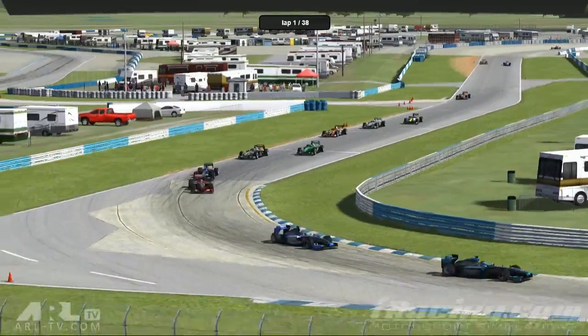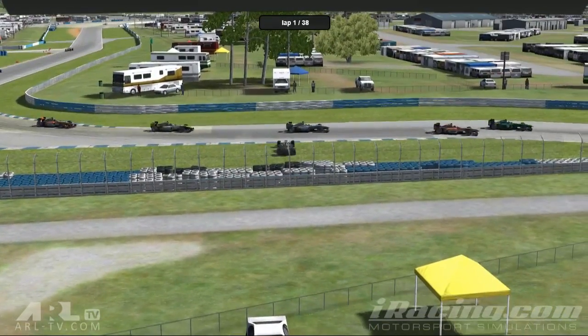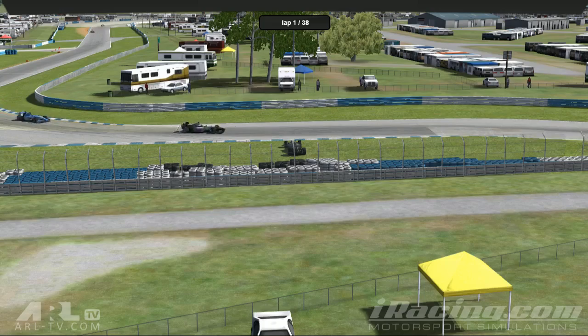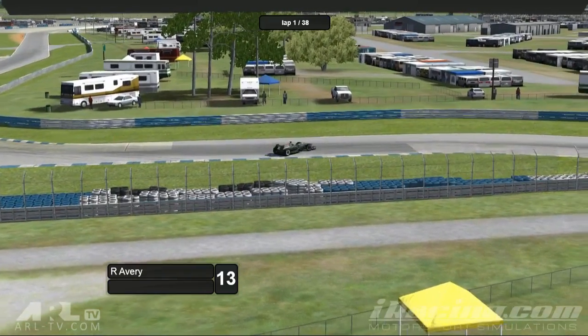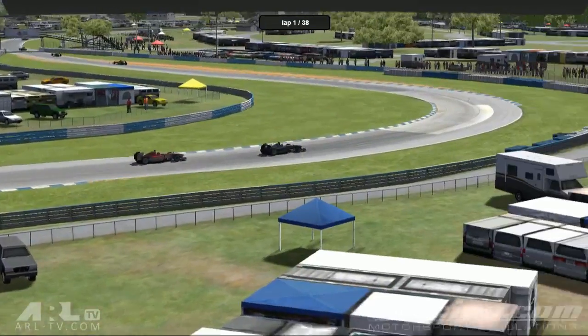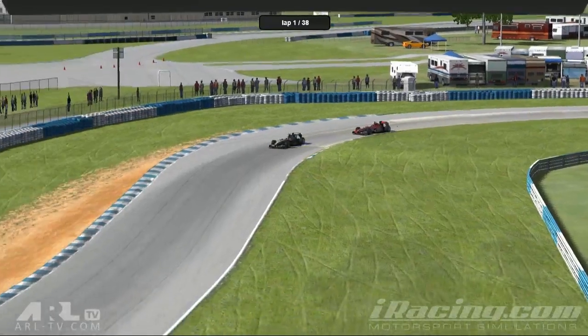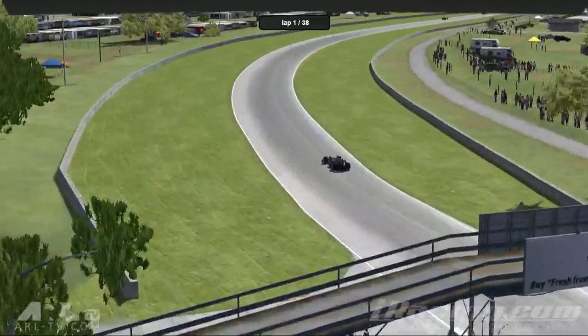Perhaps not what we wanted to see there, but who was it who got bogged down at the start? And that's another car off. Oh, let's just take a quick look. That was Richard Avery in his GoPro FW31. Anthony Kopek there just forming up behind him after both of them got involved.